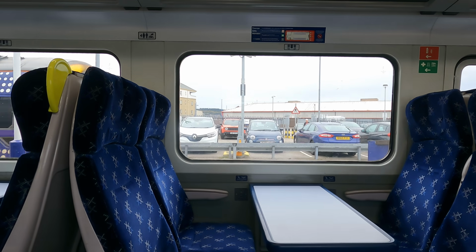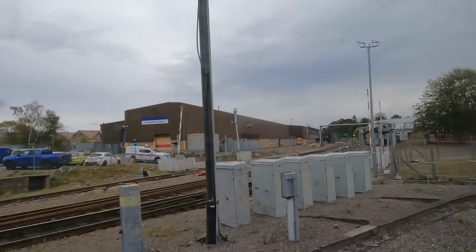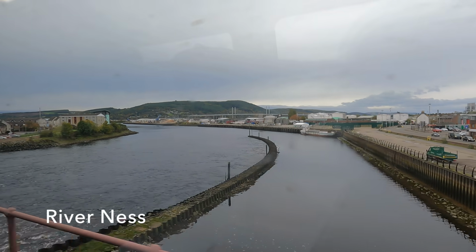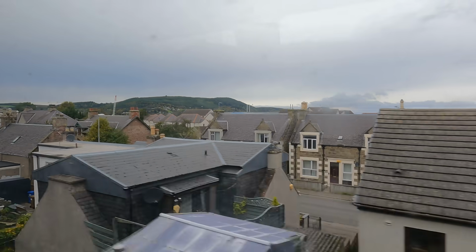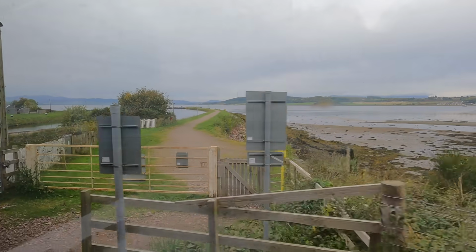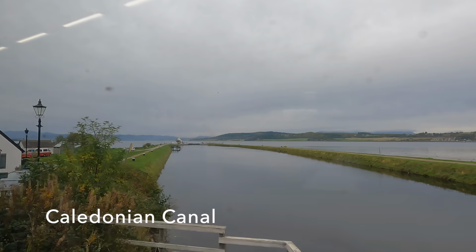The incoming train is just arriving, so we'll be away. We leave past ScotRail's extensive depot at Inverness, and then it's time to head out onto the first part of our journey, crossing over the River Ness, from which the city gets its name. And then we slowly cross the Caledonian Canal on a swing bridge, which is just below the Clachnaharry sea lock.